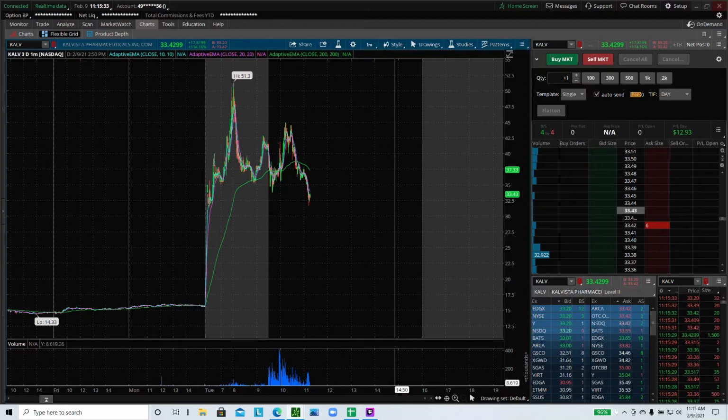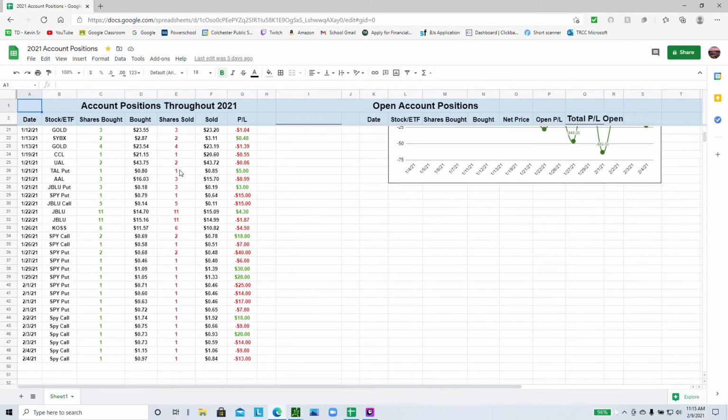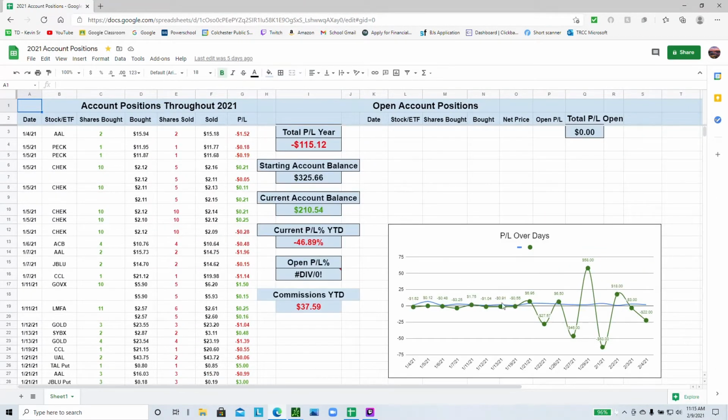All right, so I'm gonna pull up my spreadsheet. I just called it 21 account positions. I've started since the first day of the year, and this is all my trades so far. I don't really know how to make an actual chart of P&L, to show what I started with, and then, since I'm down 115, it's not good, so it should be going down, but that's the best I could do. Don't really look at this, it's just a crappy graph, really.